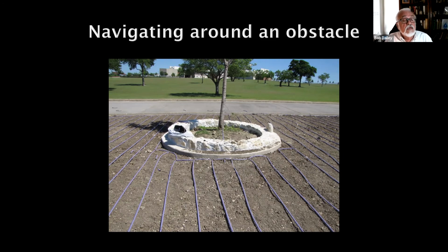But the point I wanted to make is that, as you can see, this is an obstacle. It goes around the obstacle, but also, can you see this little line right here? This is actually a line that goes under, as you can see right here, goes under this concrete and comes back up to water this tree. So there are all kinds of ways to do it. There at Terry's office, I put in a drip line that goes into a brick planter. It's a rather large brick planter. And I just did something very similar to this, came up the side of this and watered that planter. Otherwise, we had drip irrigation all around it.